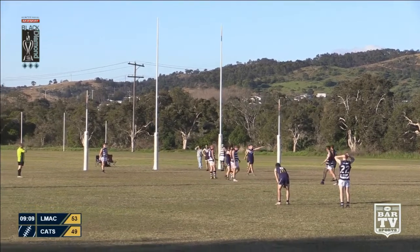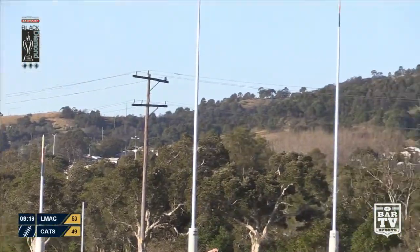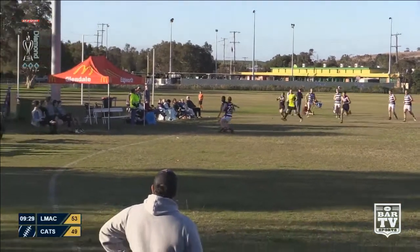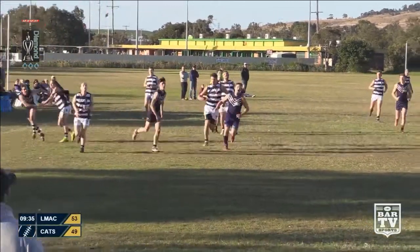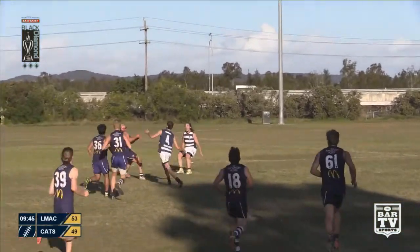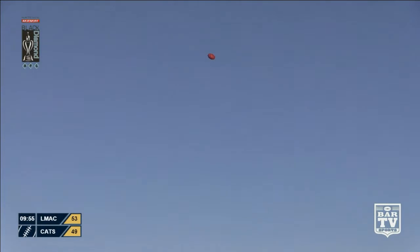Jimmy Waring coming off to be replaced by Isaiah Button. Ball's tossed in. Sam Hines has tossed it forward. Ball went very high, but a good mark there from Nathan Cliff. He's got several options running forward. Just needs to make the best of it.